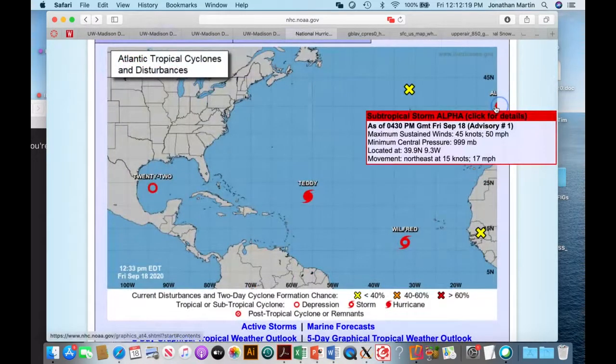There it is right there. So we're already into the Greek alphabet, literally days, less than a week past the peak of the Atlantic hurricane season climatologically. So we're onto our 27th storm with a name, which is unbelievable. This is a prolific season thus far.